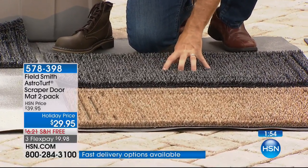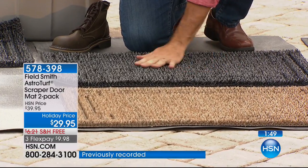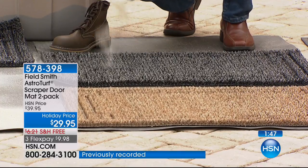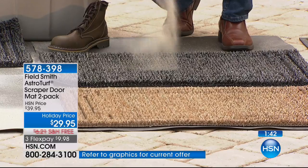So look at that. There's a thickness to it where all the dirt is scraped off on that top layer, all those little blades of that AstroTurf. And it is amazing that you can continue to fill this up. It's a large space. And it does a better job.